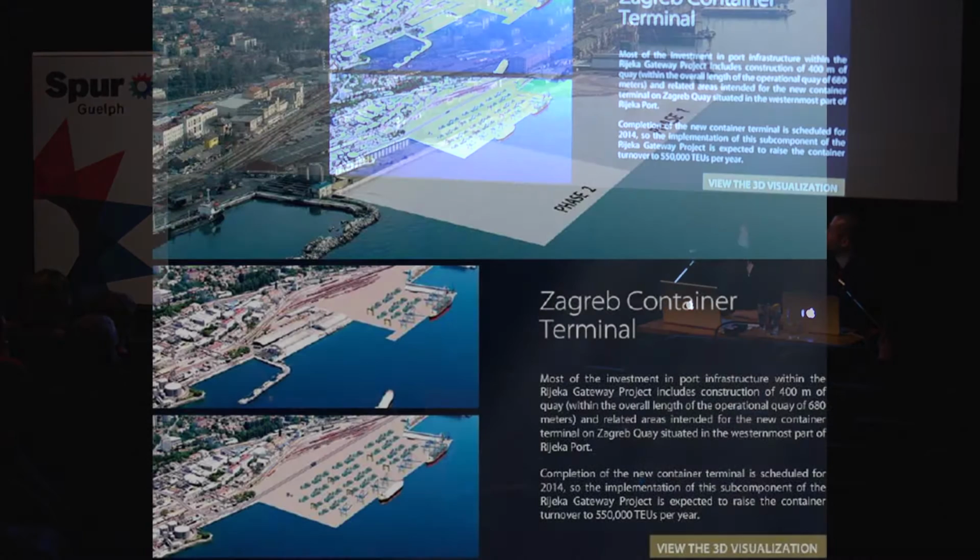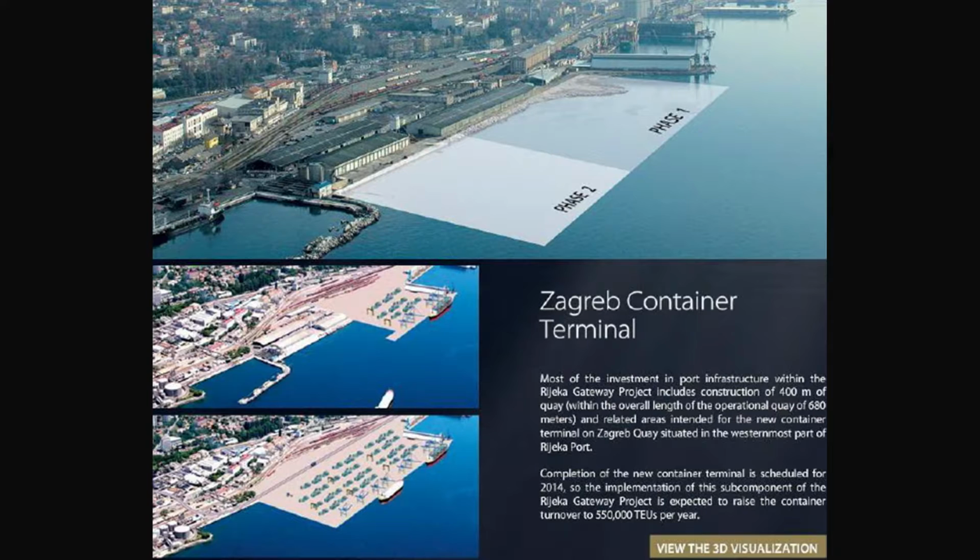So here is an image of what is going on today. Investment is being put into building a whole new dock called the Zagreb Container Terminal. And it raises a lot of issues about whether this is a complete strategic failure or not. Because while investment is being poured into this development of the port, at the same time, the Croatian railway is being shut down and brought to bankruptcy.